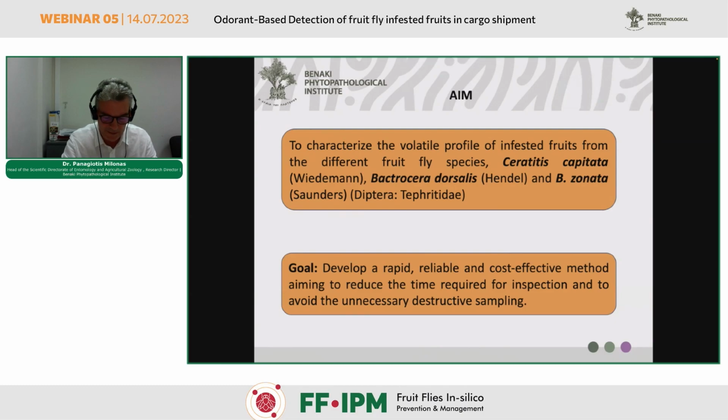So the aim of our studies was to determine infestation-specific volatile compounds that can be indicators of infestation by the three different fruit fly species: Ceratitis capitata, Bactrocera dorsalis, and zonata. The ultimate goal is to develop a rapid, reliable, and cost-effective method for detecting this in infested fruits, reducing the time required for inspection and avoiding unnecessary destructive sampling, which is currently the common procedure.